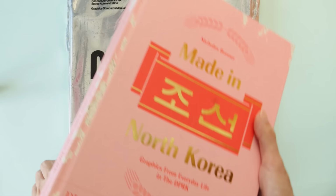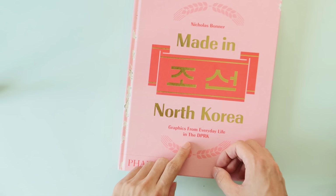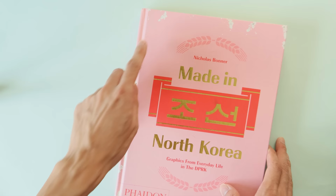So the first book you've probably seen in a previous video, but it's called Made in North Korea, Graphics from Everyday Life in the DPRK. I'm pretty sad about this because I had a silverfish problem in one of my bookshelves and they just ate away at this cover, just because this cover is really papery and I guess they really like it. So it's a bit damaged, but overall in pretty good shape.